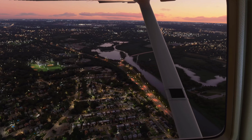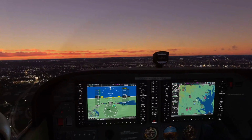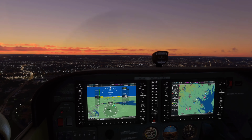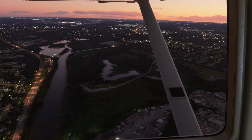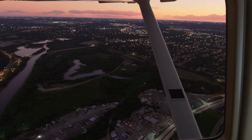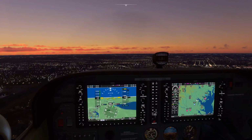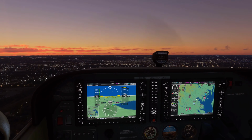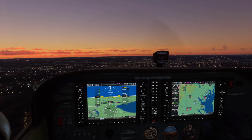Let's see, that's the runway. Again, this is a wide circuit for a Cessna, but we are at a big airport. Once we get a little further, we'll turn base and head on in. Trying to maintain 1,000 feet. Give it a little more power. Keep our speed up.